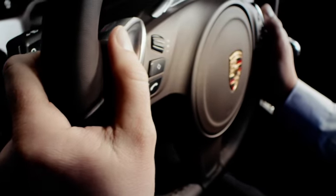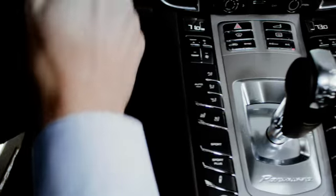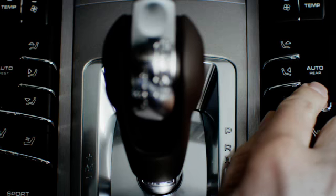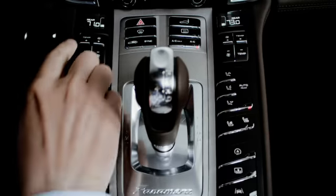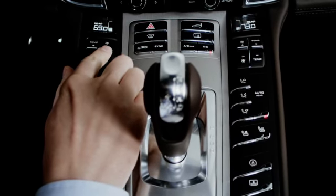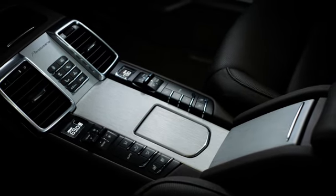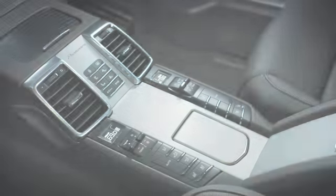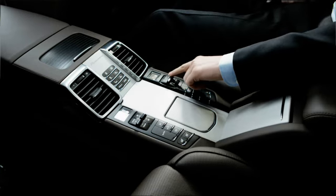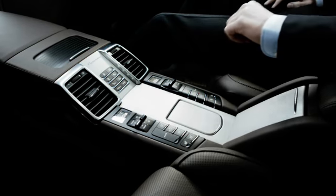For cars with 4-zone automatic climate control, the climate in the back can also be controlled from the front seats. To do this, hold down the auto button on the passenger side for approximately 3 seconds. The rear function of the 4-zone automatic climate control will then be activated, and the settings for the back will also be controllable from the front. With 4-zone automatic climate control, passengers at the back can control the climate individually from the rear center console.